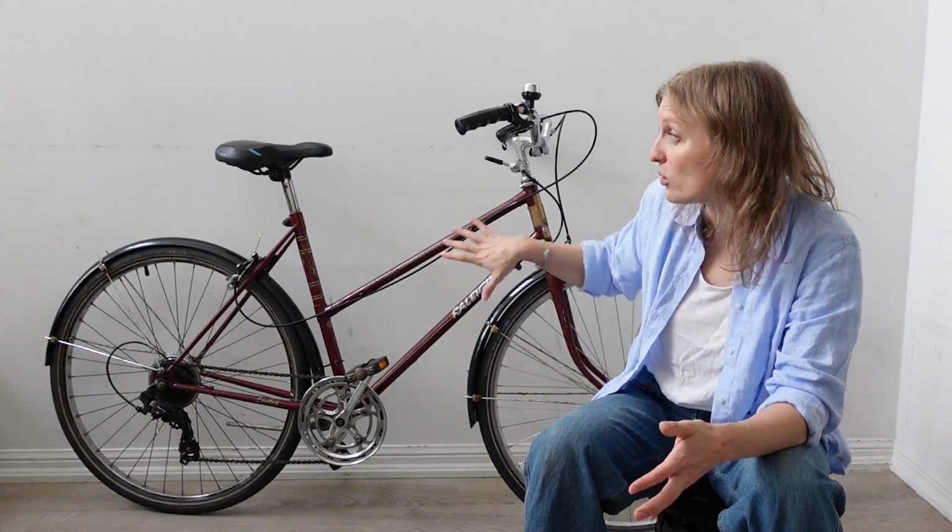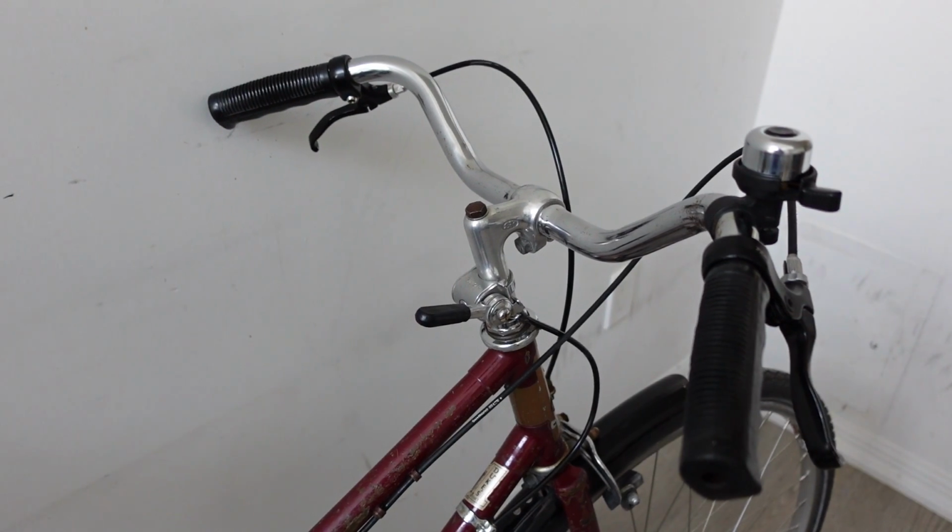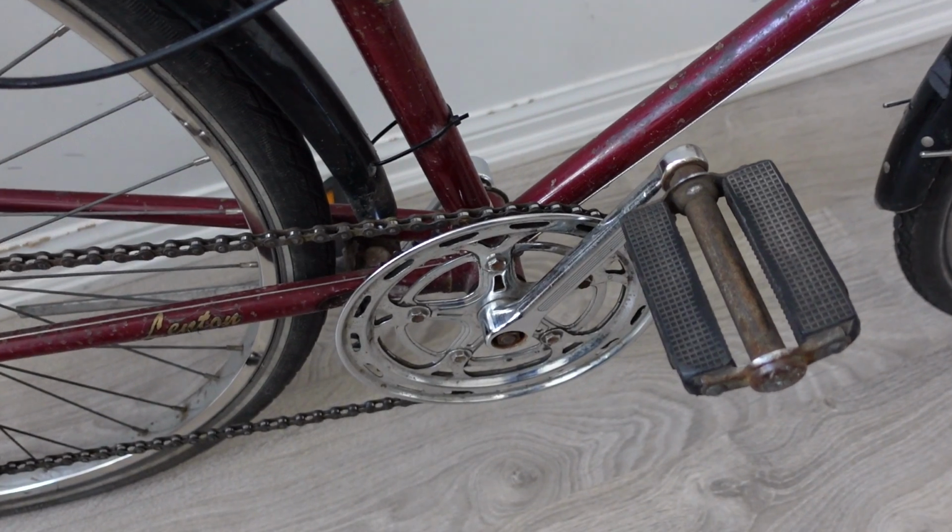So I absolutely love this bike. I haven't toured on it. I kind of want to. I almost did when we did Toronto to Montreal. I would just love that experience. I think it's so cool that people started bike touring on single speeds and 3 speeds and old steel bikes just like this, with leather saddlebags or backpacks or whatever they had. And I think that's super cool.